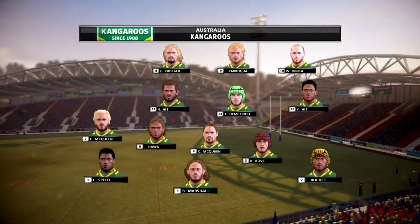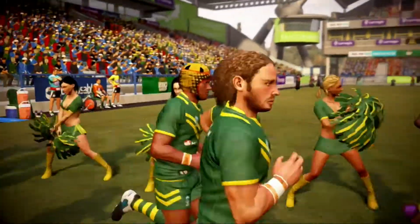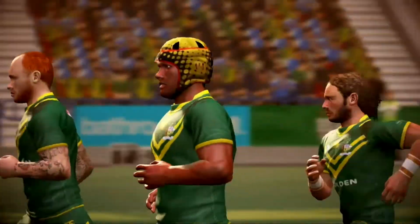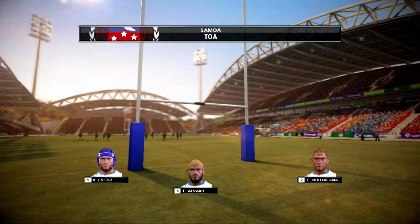Andrew Voss here, and with me in the commentary box, the one and only Phil Gould. I can't wait for this. Plenty has been said in the media leading up to this match. Both teams will be wanting to play for field position, and they'll be wanting to get off to a solid start. It's going to be a very enjoyable game.